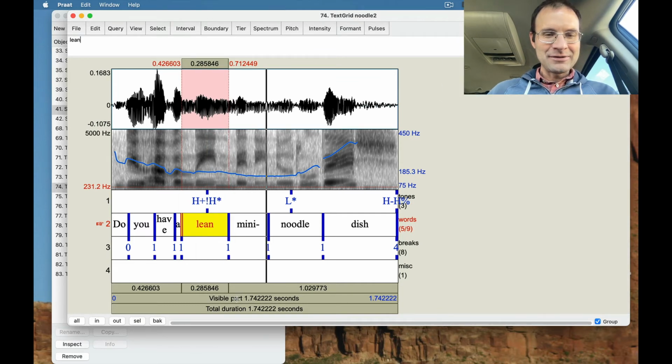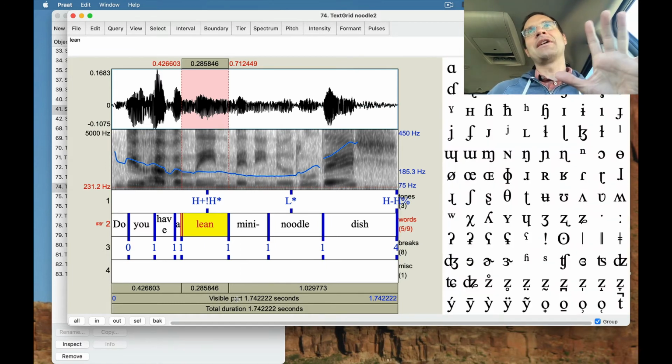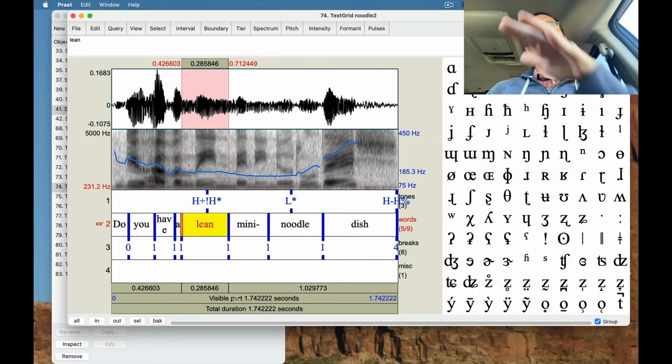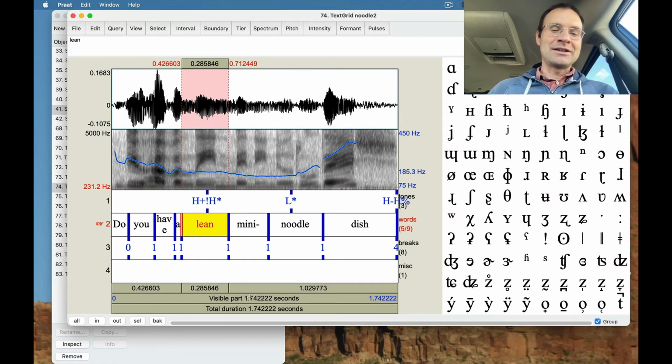Do you have a lean mini noodle dish? So you can hear that sort of emphasis on "lean," I think. Do you have a lean mini noodle dish? And maybe you can hear that little low star bounce on "noodle." Do you have a lean mini noodle dish? You can definitely hear the rise at the tail end for "dish." Mini noodle dish? That's a question.